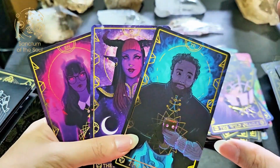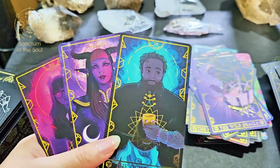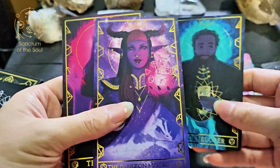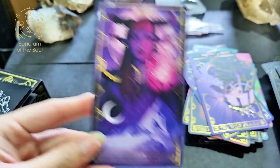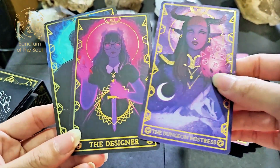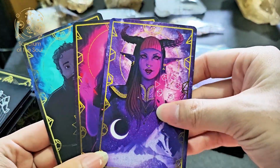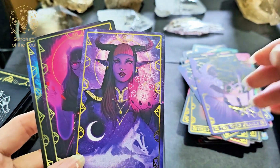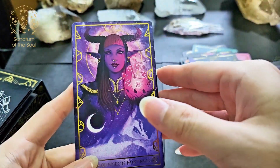So these are the unique cards. If you're familiar with D&D, you'll know that there is always a game master. They call it a dungeon master. But here we have the dungeon mistress instead. So this is the person who's closest to you in terms of the wider universe of a D&D game. Here we have the designer and the developer. Of course those are further back on the hierarchy. They are higher on the hierarchy because they created it, right? But the dungeon mistress is who you interact with.